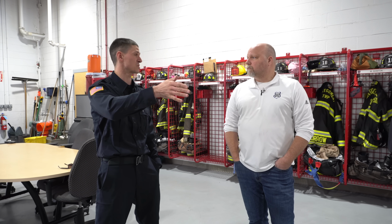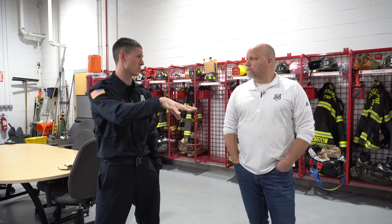During the day, we run the Squad first out. At night, when the stipend shifts here, they run the Squad first out. If it's something more significant, like a building fire or something like that, people responding from home will take the Tower out as a second out piece.